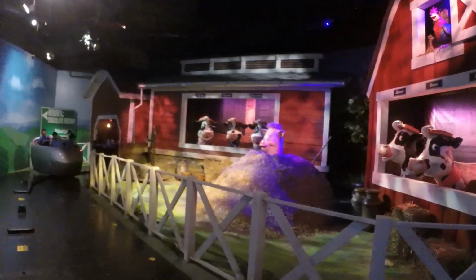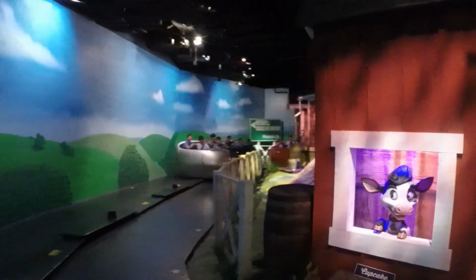Here we are inside the Hershey Chocolate Factory for the chocolate tour. Look at this. Get it, girls. Get it, girls. Get it, get it, yeah. Ooh, that's how we do it. That's how we roll. It's the milk we make. They got a pig over there. Hey, cupcake.